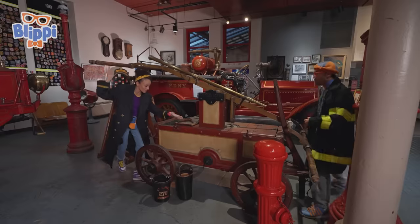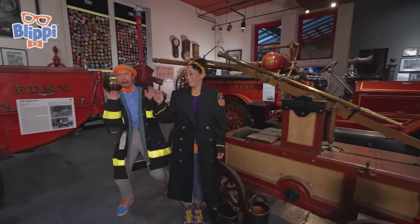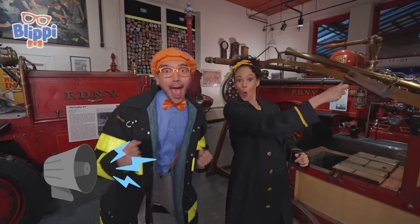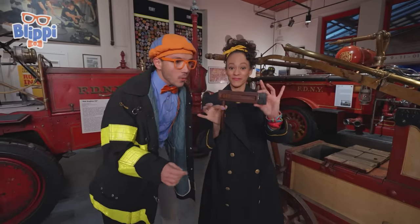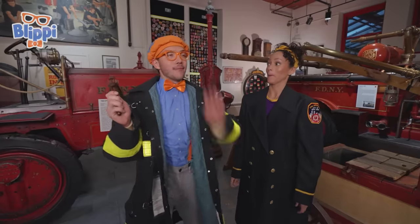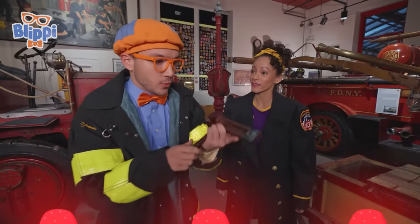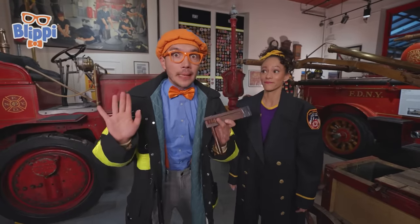And Blippi, do you know what this is? Whoa. No, what is that? It's so loud because it's the first fire siren. Yeah. Whoa, it's so loud. Isn't that cool? Ooh, can I give it a try? Yeah, of course. Okay, here we go. Fire! Whoa. Yeah, the firefighters would use this to make sure that everyone knew there's a fire. You need to be careful.